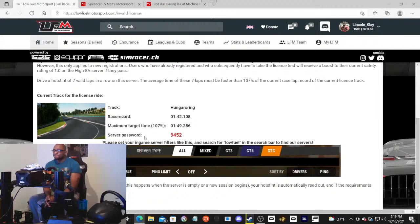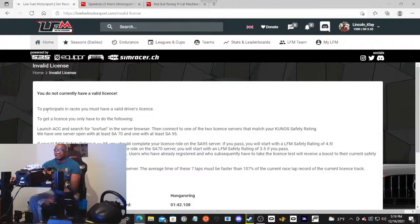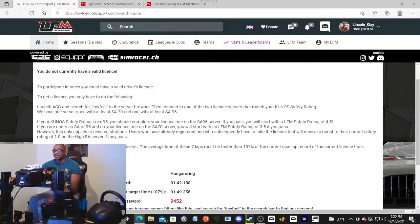So anyway, coming back to low fuel motorsports. In order to compete in these daily races, you have to get a license. This is the page right here where you need to get a license. And currently, I don't have a valid license to participate in races. You must have a valid license. To get a license, you only have to do the following: launch ACC, search for low fuel in the server browser, and so on. They've got 2 servers, one with a safety rating of 70 and one with a safety rating of 95.